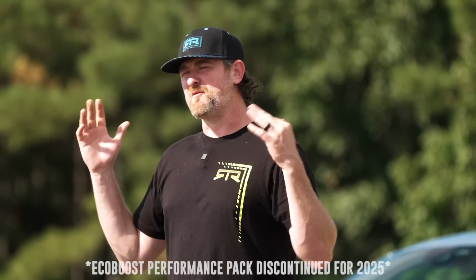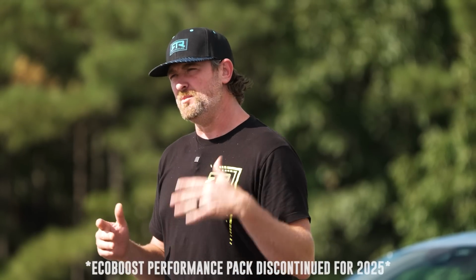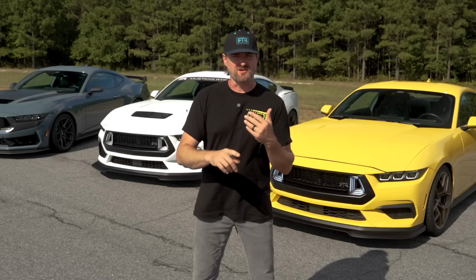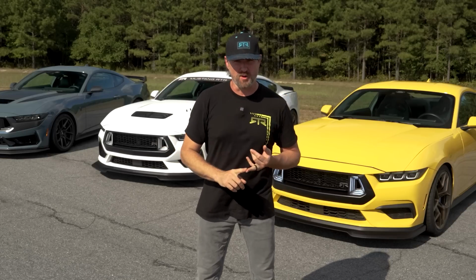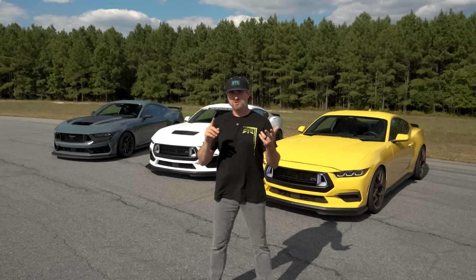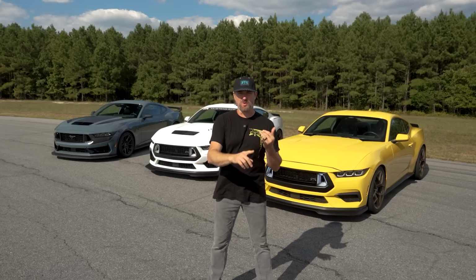In my opinion, the performance pack available on all EcoBoost and GTs is an absolute must-have. Wider wheels, better tires, massive Brembo brakes, of course the drift brake, more sport and track tuned dampers, better cooling, torsion differential, rear wing. It is hands down for the performance-oriented driver. For the cost, it is a no-brainer. Like, you could not add the performance for the price that you're paying to get it off the showroom floor.